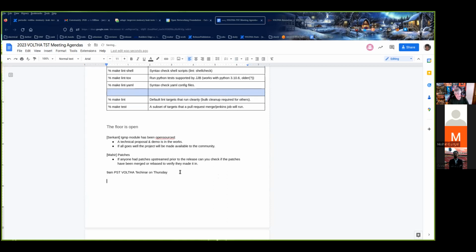So, Joy, you noted that the IGMP model has been open sourced, but maybe we can change it to will be open sourced. Sure. Okay, yeah, thank you. If any of the notes in the agenda page need to be redefined or refined, feel free to jump in and type them in. Happy to do the edits though.